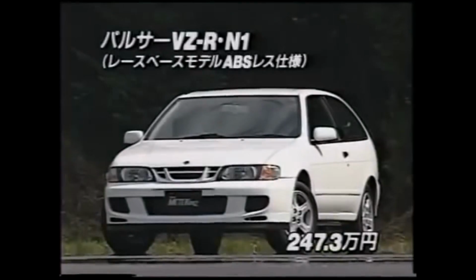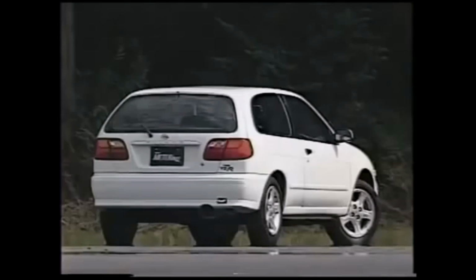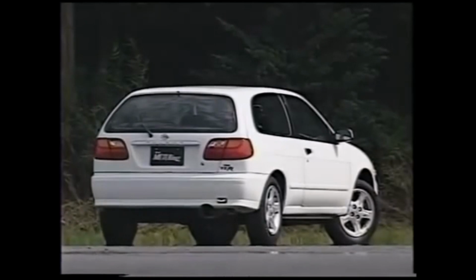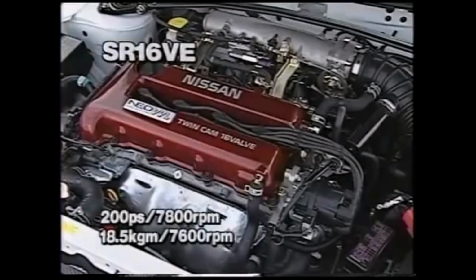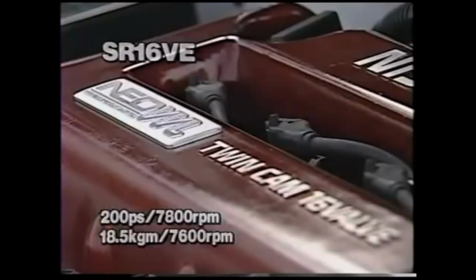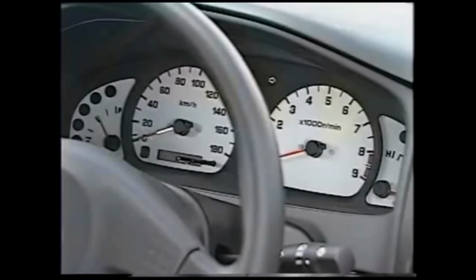All right, getting on now. The GTIR unfortunately was only produced in the one generation, the N14. However, as kind of its legacy more or less, there was a performance variant in the following version, the N15. In Japan, they had a version called the VZ-R N1. It was a racing homologation special, and it was designed to compete against the Honda Civic Type R.